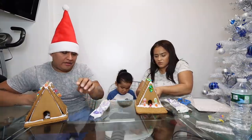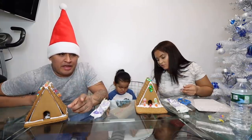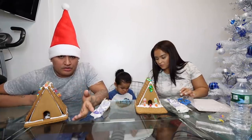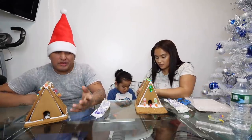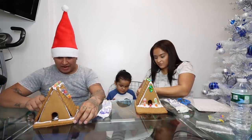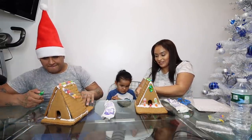I never did this in my life. Even with Yolanda and Superman, we did gingerbread cookies and stuff like that, but not a gingerbread house. This is my first house ever. We built snowmen and stuff like that, but a gingerbread house is a first for me. And I think I'm doing pretty good. Mine is struggling a bit.